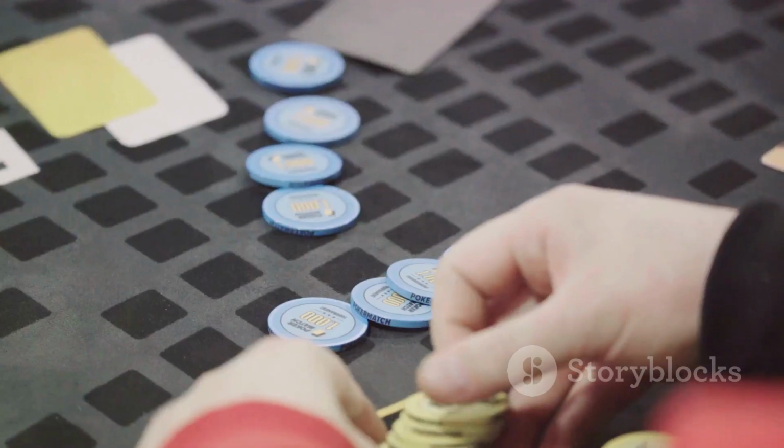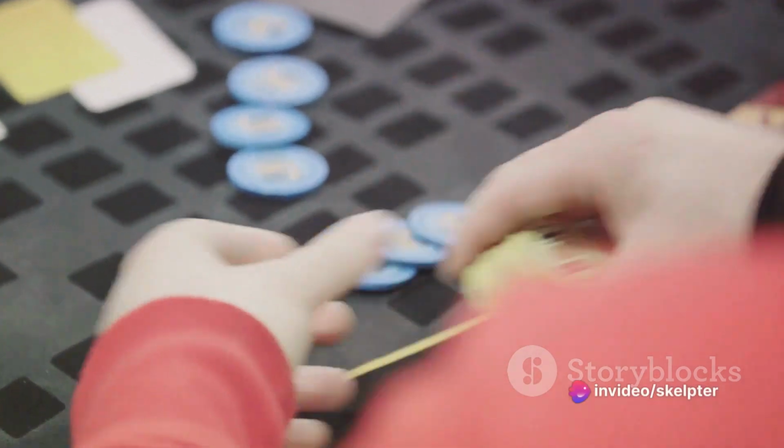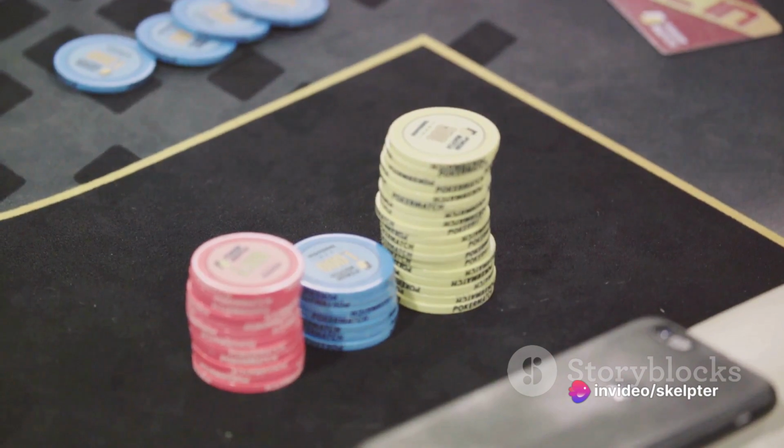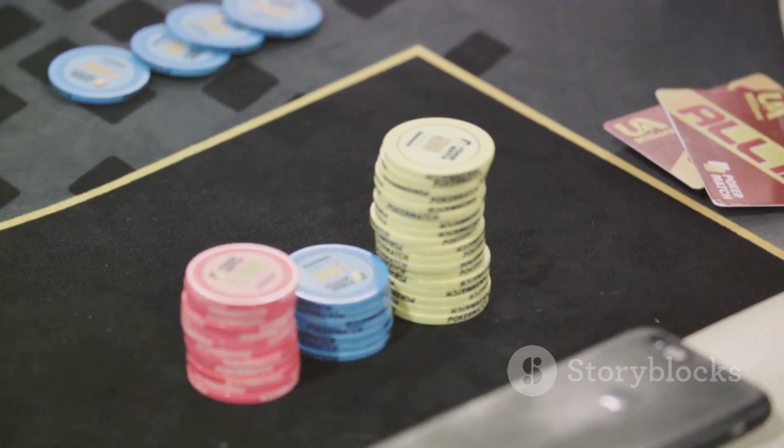But what happens when you win after a string of losses, you ask? Well, you simply decrease your bet by one chip. This way, you're taking advantage of the winning streak while minimizing potential losses.